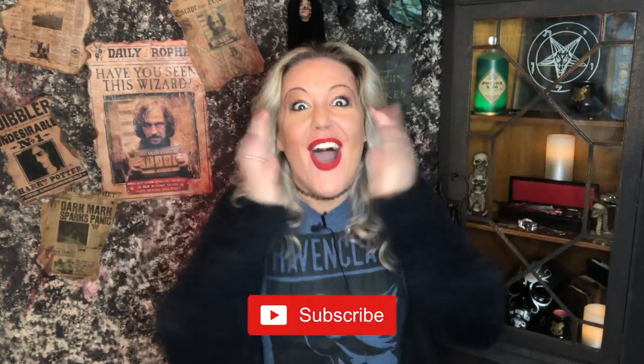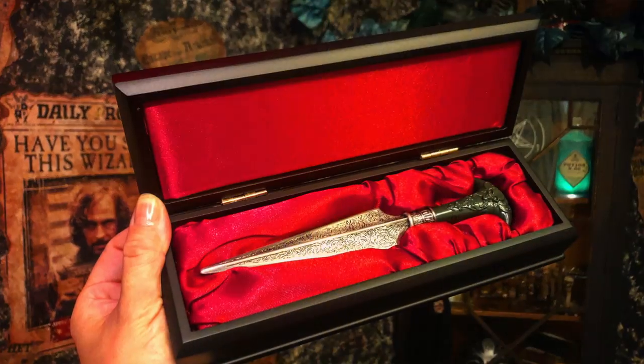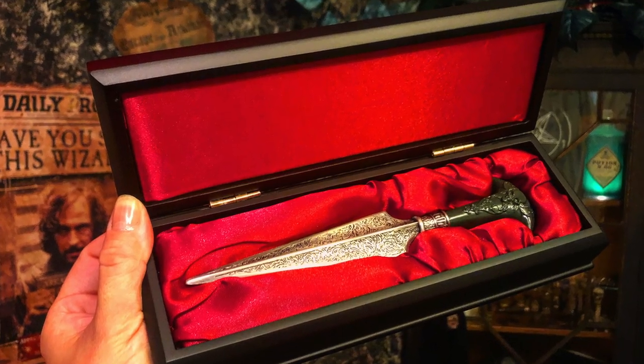Let's get started. Now, as you can see, I'm in my Nocturne Alley section today. I've been filling it with a few different things. My potion shelf is now gone. As you have seen by this photo, my potions have now moved to the other side of the room. But I now have my beautiful Bellatrix Lestrange Dagger by Noble Collection as an early birthday present to moi.